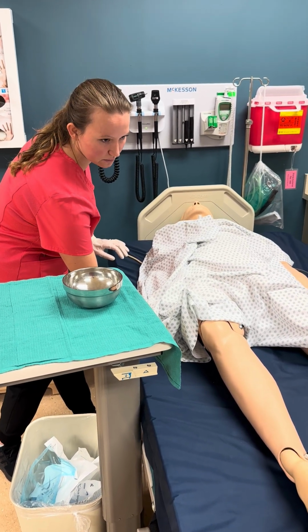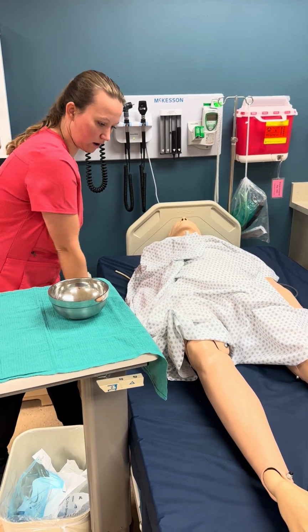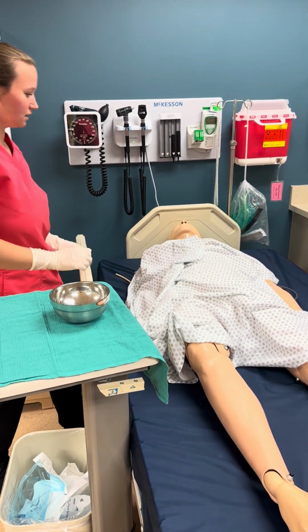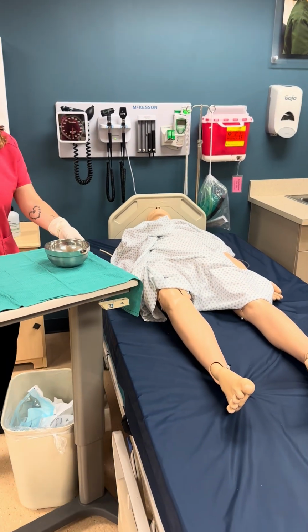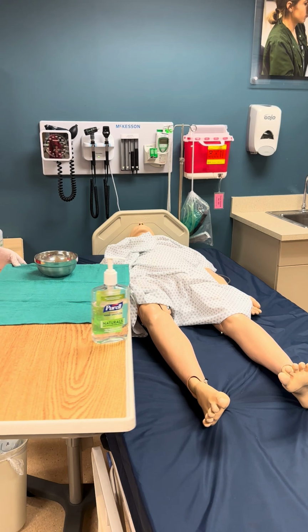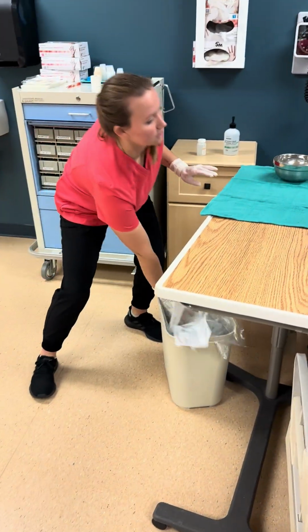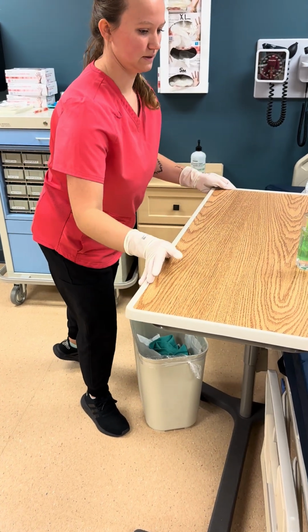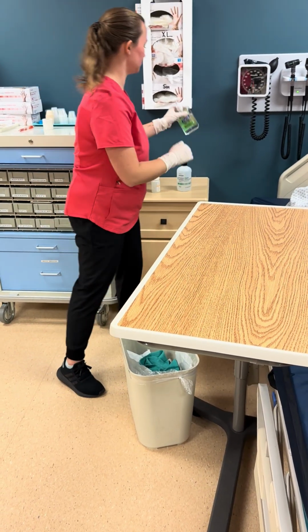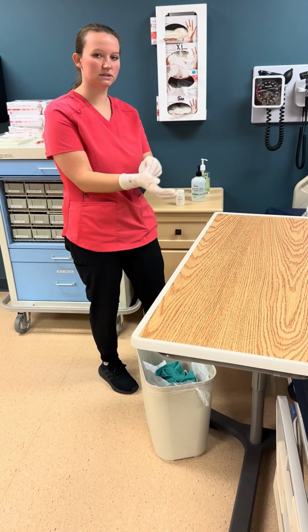All right, so I'm gonna make sure that the bed is low and locked. Side rail is up. The side rail will be up here. And then call light within reach. His table would be near. I'm gonna make sure his room is risk-free of any falls. So I can clean up all my yuckies here. Put them in the garbage. Good. Put this back. This would go in the garbage. I'm just gonna leave it there, and I can take my sterile gloves off.